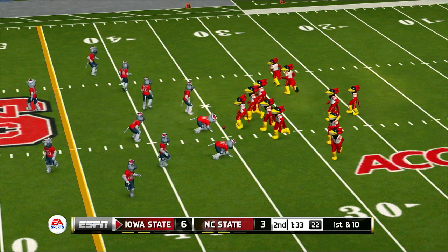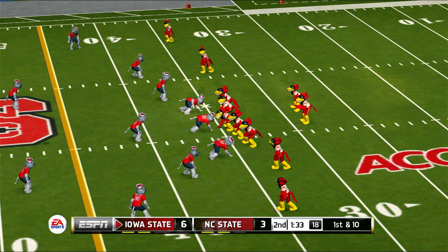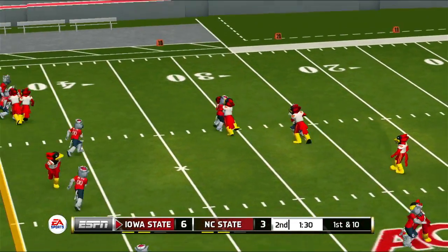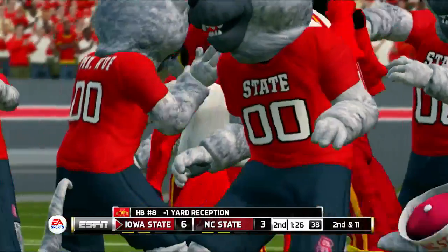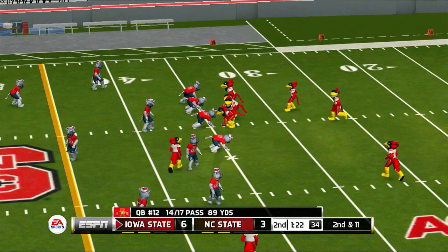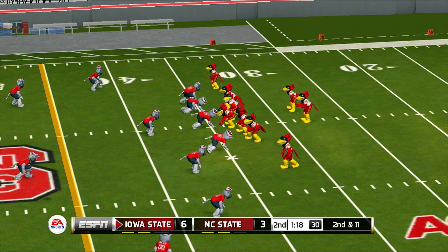Third and fourth quarter should belong to them because I have a lot of confidence that this offense is eventually going to start to click. And once they do, I think it's a matter of time until you really find out what they're capable of doing. The defense, I think, has done a good enough job of slowing down that star tailback. We'll see if they can hold on here in the second half. That'll bring up second and 11. Iowa State is up by three.